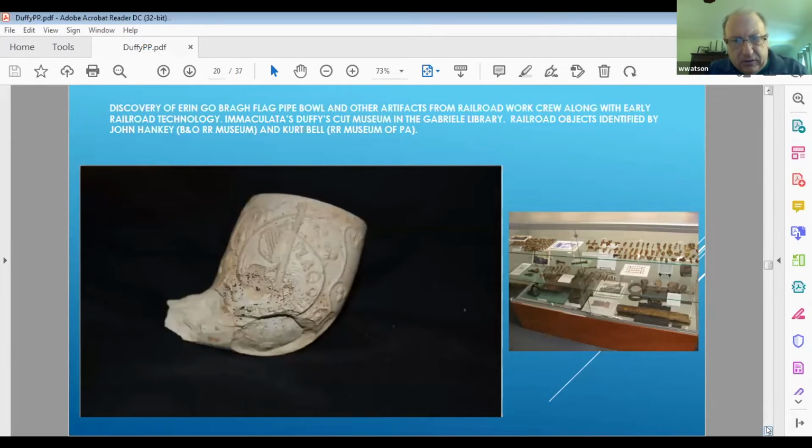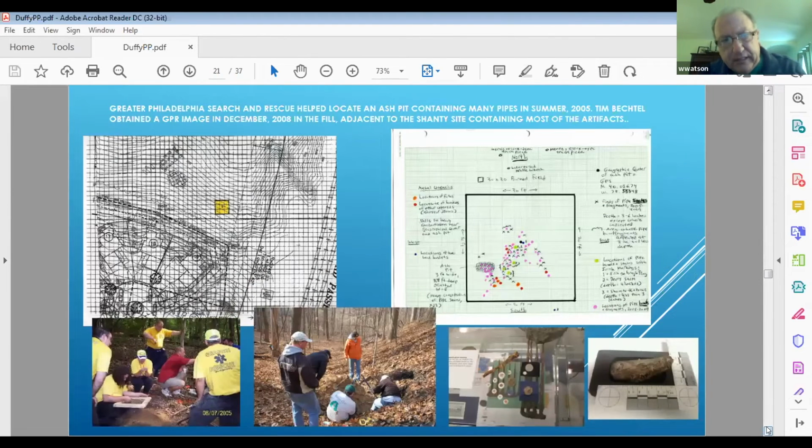We also found in the course of the archaeology this pipe bowl that has the Erin go Bragh flag on it, from the time of the United Irishmen revolt when Philip Duffy came over in 1798. That was the flag, and it says on here, Flag of Ireland. We've been told that this is the oldest example of Irish nationalism in North America, specifically designating a flag for the country before it was an independent country in 1920. But the archaeology here on maps is discussed in our book, Massacre at Duffy's Cut.